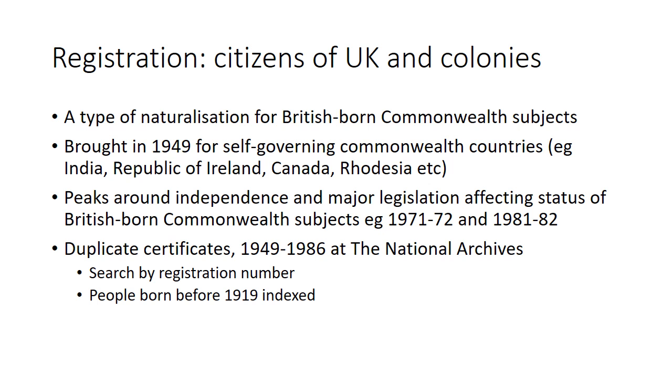They're not digitised, and for data protection purposes, people born less than 100 years ago are not indexed in the catalogue. If you want a certificate for someone born after 1919, you need to contact the National Archives. From 1962, nationality acts affected the status of Commonwealth migrants, and as we will see, registration seemed to peak in the period leading up to the implementation of major legislation.